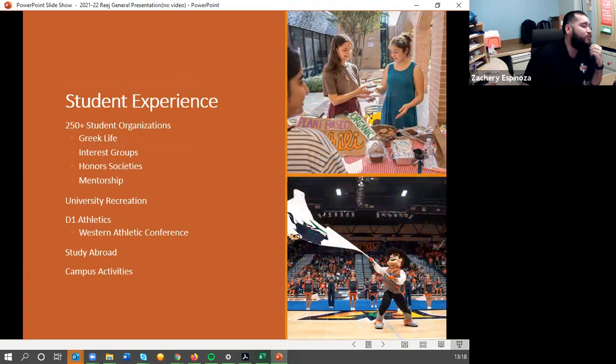We have over 250 different student organizations on campus, ranging from Greek life, interest groups, honor societies, and mentorship. Greek life, those are your fraternities and sororities on campus. No, they're not like the movies. If you had an idea of what sororities or fraternities are like due to movies, you're in for a rude awakening. These guys are pretty cool. They do a lot of community service and community outreach.